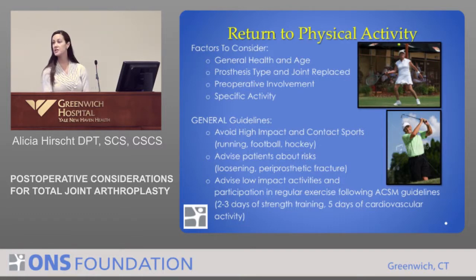General health and age are obviously important. We typically don't want patients to start becoming a singles tennis player if they've never played singles tennis before and they just had their knee replaced. So prosthesis type and joint replaced is important to consider. The specific activity, whether or not they participated in the activity before surgery, so preoperative involvement, is also important. These are all things that go through your mind when you're answering your patient, when can you golf, when can you play tennis and paddle and all the other things that people play around here.